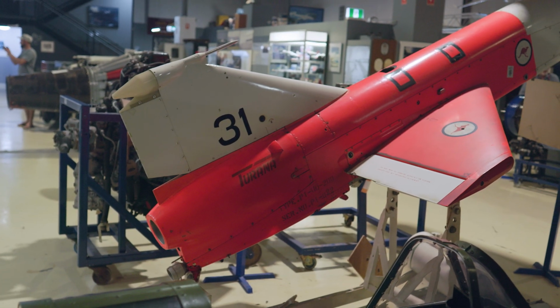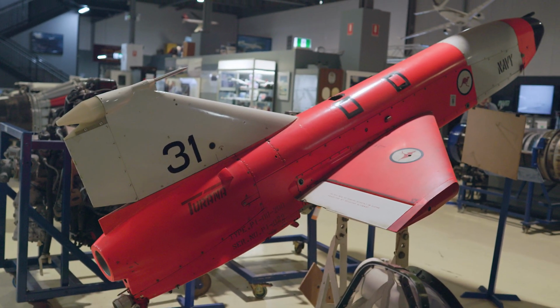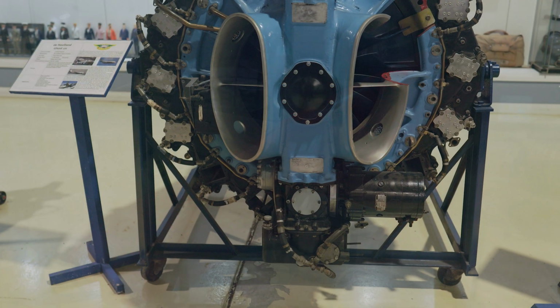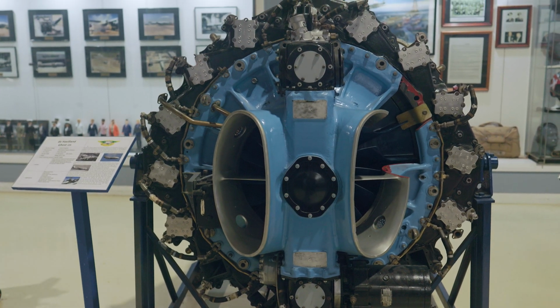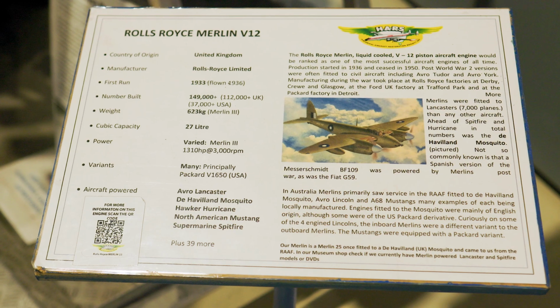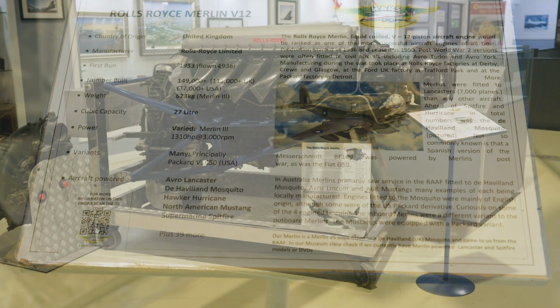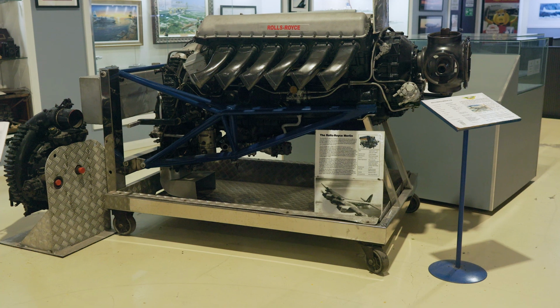And this is a Turana target drone. It's not a missile, it's a target drone. You can tell by the high visibility. In addition to the complete aircraft, there's a number of engines on display, including the legendary Rolls-Royce Merlin V12 with a capacity of 27 litres. Imagine the horsepower this thing puts out.